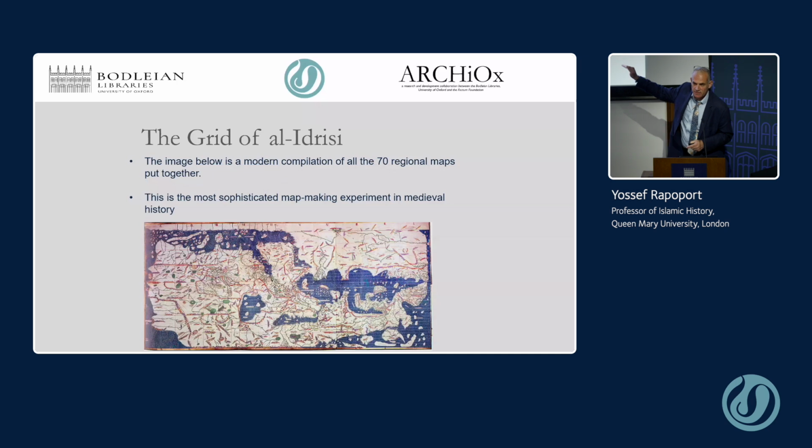This map doesn't exist. This is a reconstruction of the 70, or actually 69, because he didn't bother to do one of them, so 69 sectional maps in the different parts of the atlas. We don't have Al-Idrisi's map of the world. We only have the different manuscripts, and I'll show you the sectional, the 70 grids in different manuscripts. Not many, 10, almost all from North Africa.